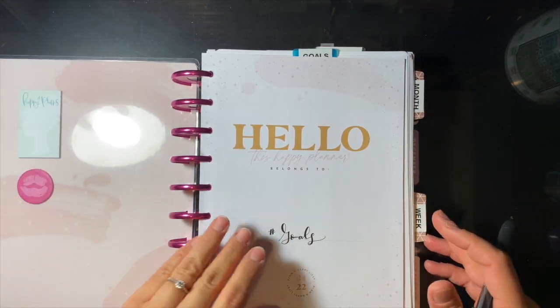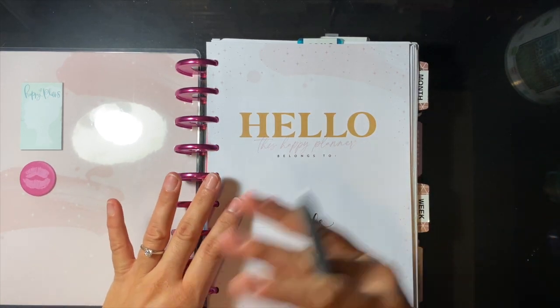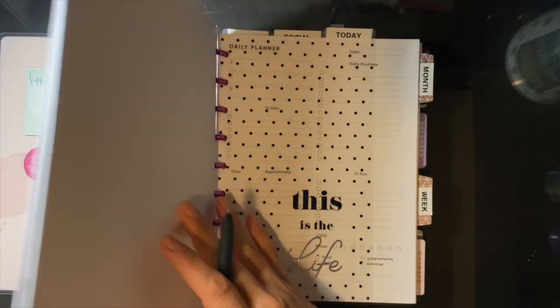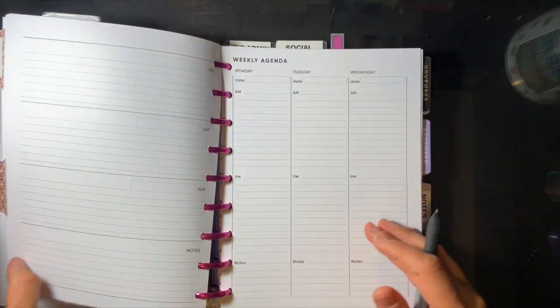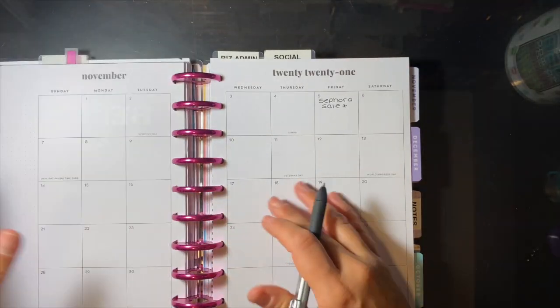So I have different sections in here, but I don't usually go through every section every day. The first section is something that I only touch when I have ideas, and that's my monthly Happy Planner layout. Go to November and I'll show you guys.